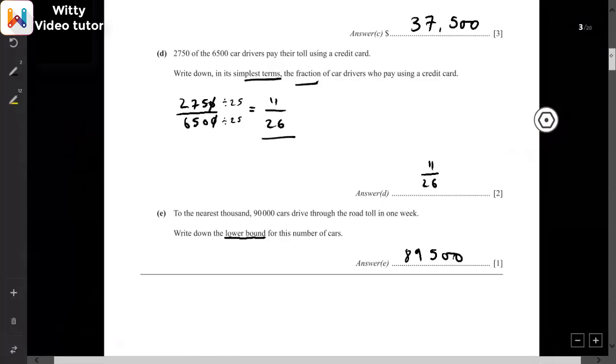And question E, to the nearest 1,000, 90,000 cars drive through the toll road in a week. Write down the lower bound. Well, what would we round up? 89,500 is the lower bound, because we would round that up to 90,000.